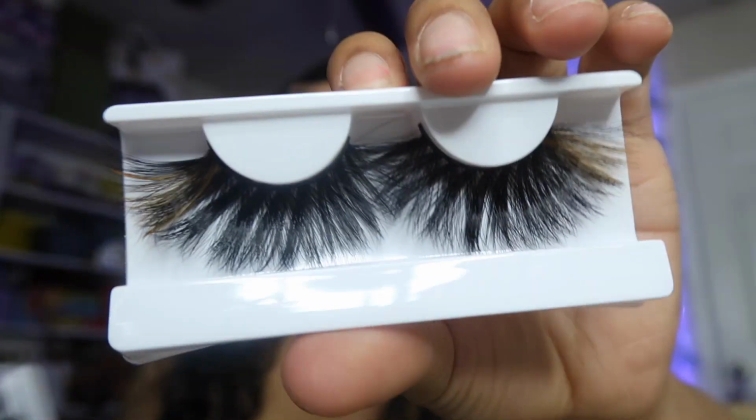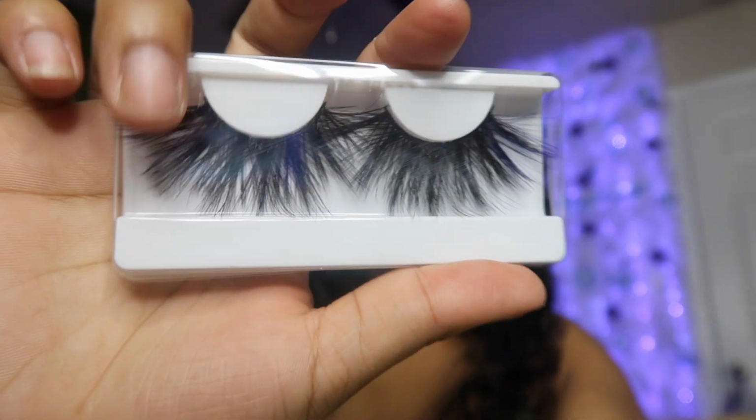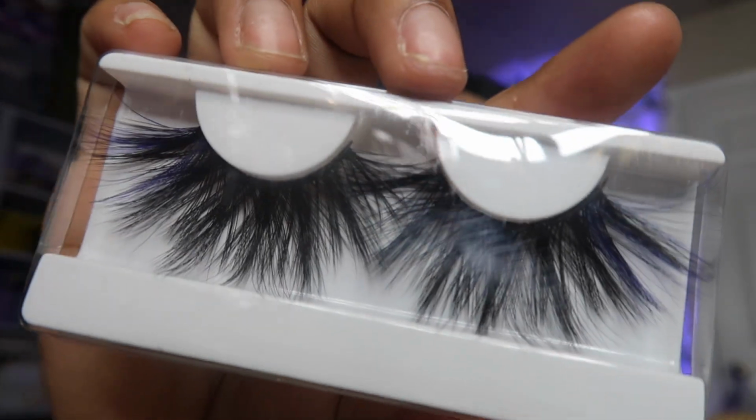Oh, I took the lid off because I'm like, what? Mm. These are mad cute. I like how dramatic they are. Like, look at that. These are gonna give. These ones got purple on the end. And these ones got blue on the end. You can hardly see it, but it's there. These ones mad dramatic and long. And I got five for like $4.50 or some shit like that.